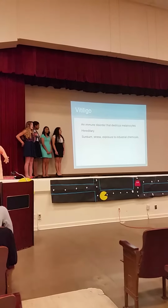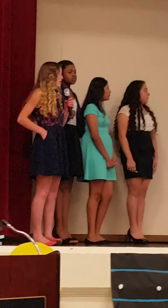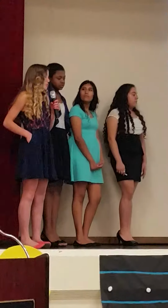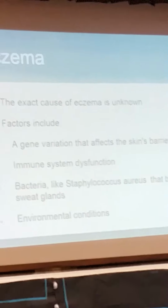Causes. So the cause of vitiligo is hereditary, but some triggers can be stress, sunburn, and exposure to industrial chemicals. For eczema, there is no known cause.